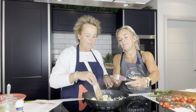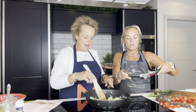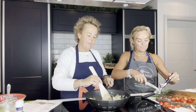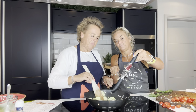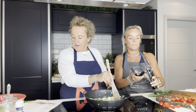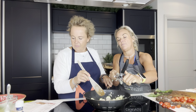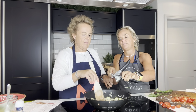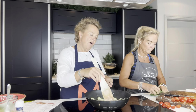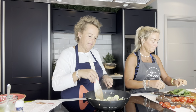So we have chicken, garlic, shallot, all in the pan, all cooking away. Courgette. In a second, we're then going to add... You could always use a tofu or a tempeh if you are vegetarian or vegan. We're going to add 120 grams of halved cherry vine tomatoes in a second.